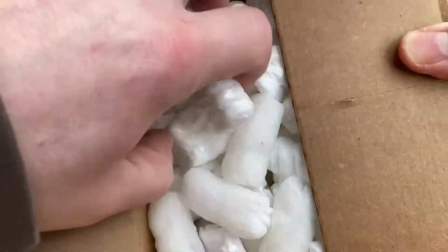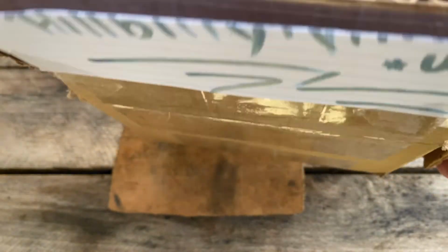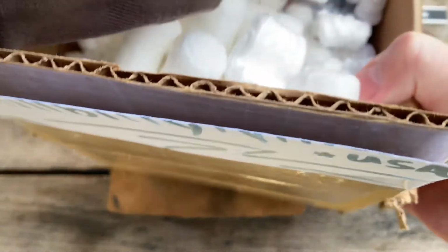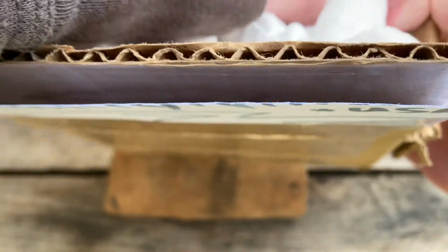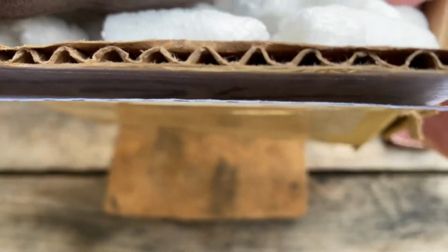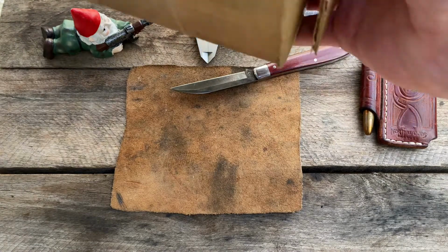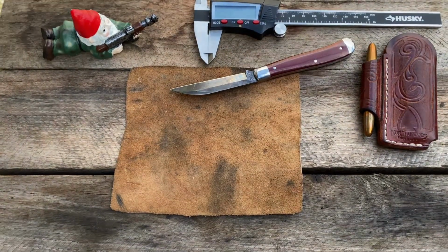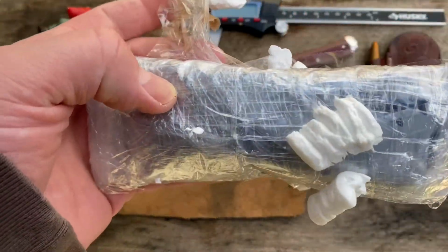Oh, we got peanuts, guys. Peanuts. We'll save these for after the video. I don't want to pull these out on the ground because the wind's gonna blow them everywhere. Oh, and they taped it into the box. Oh, I love it. I just love when they do that. They think it's gonna go somewhere. Oh, guys, this is gonna make a mess. Oh yeah, peanuts everywhere. We got her out.